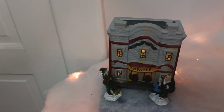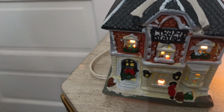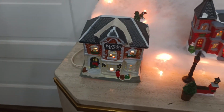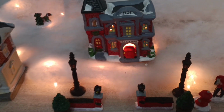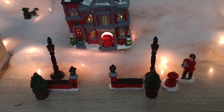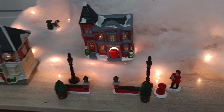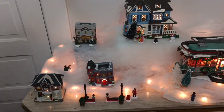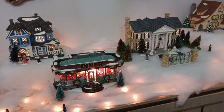Here is my theater lit up. Here is my train station. Something tells me this probably came with more pieces, but this is all I have. Again, I got all these small houses for free, so beggars can't be choosers. Here's a little boy having some fun. And here is my fire station with the gates and the trees and the lanterns and the firemen with the fire hydrant. I really love that whole setup. I wish I had some more pieces with this, but we take what we can get. And so here's just one last overview of everything. Super cute. I really love this.